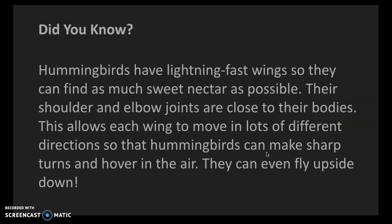So now I think we're ready to read. So here's what it says. Hummingbirds have lightning fast wings so they can find as much sweet nectar as possible. So nectar is something in the flower and it tastes very sweet, and that's what hummingbirds drink. It's their food. Their shoulder and elbow joints are close to their bodies. So stop right now and move your arm out and in. Out and in. So if you're moving your shoulder or if you're moving your elbow, those are joints. That's what lets you move your arm. So on the hummingbirds, this allows each wing to move in lots of different directions so that hummingbirds can make sharp turns and hover in the air. They can even fly upside down.